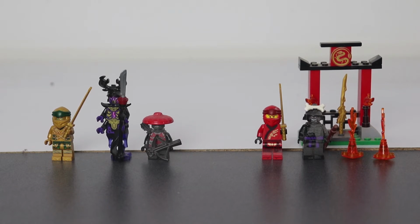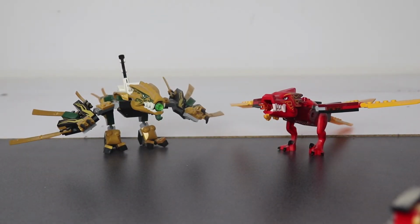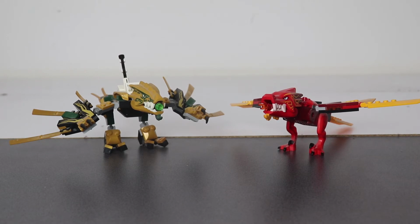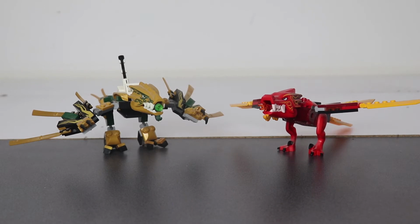So now let's move on with the actual build. So here, ladies and gentlemen, the Golden Dragon and Kai Fire Dragon, the dragon build. And here to fix, I will judge everything about this dragon build: first the tail, and then the body, and then the legs, arms, the head, and of course the possibility as a separate part of the points as well. And which one actually did better, and which part of these dragon builds actually did better, whether it was the Golden Dragon or maybe Kai Fire Dragon.